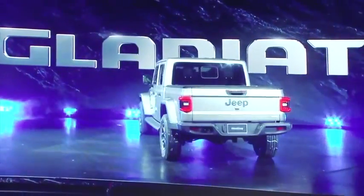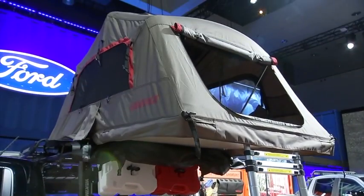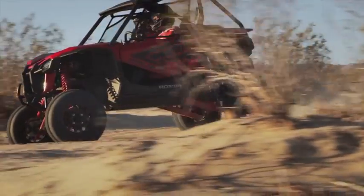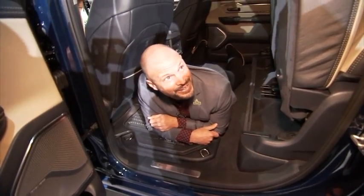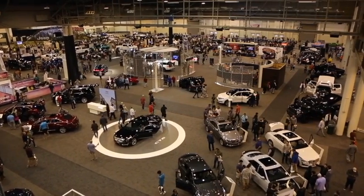One of them is a world first. You've never seen it on any car before. Every manufacturer has something special. There's a tent that you can put on top. These are kind of like an ATV on steroids. Well, you can take a nap back here as well. Today we show you the latest and greatest to get you ready for the Houston Auto Show.